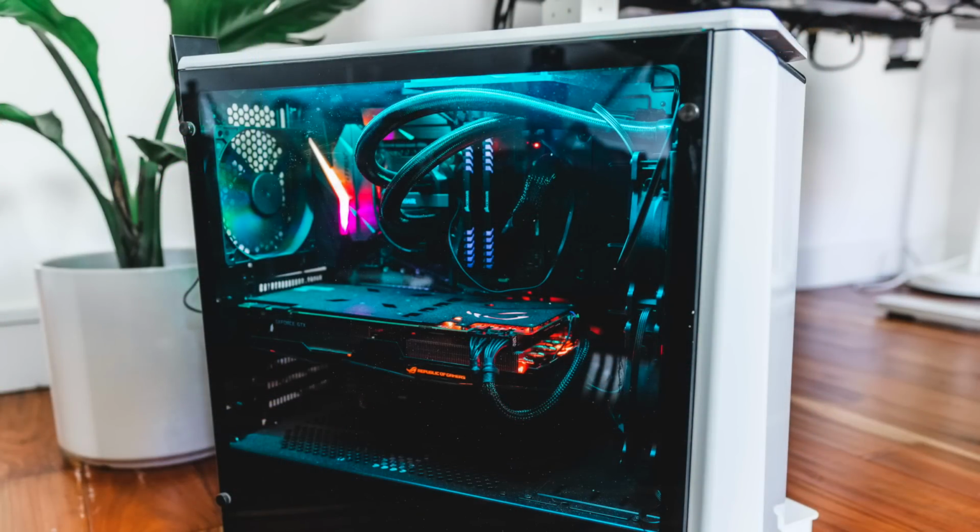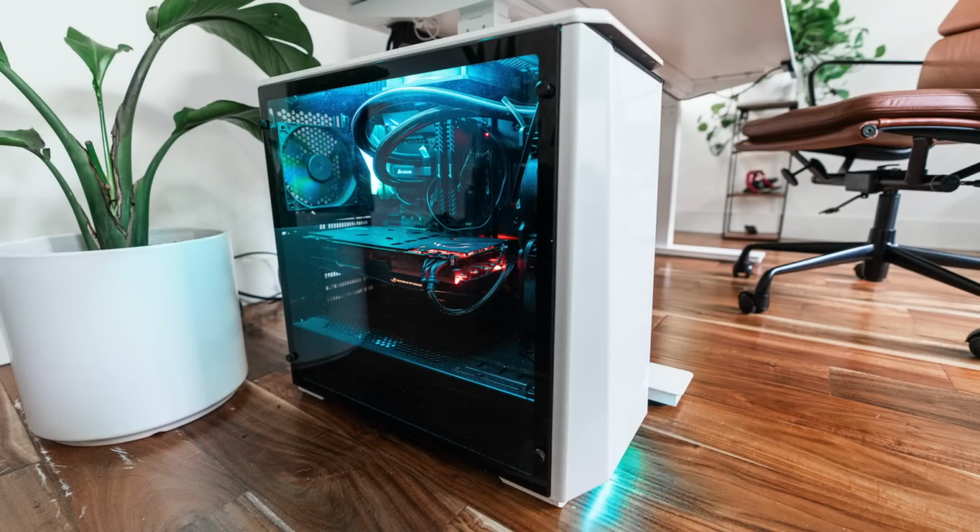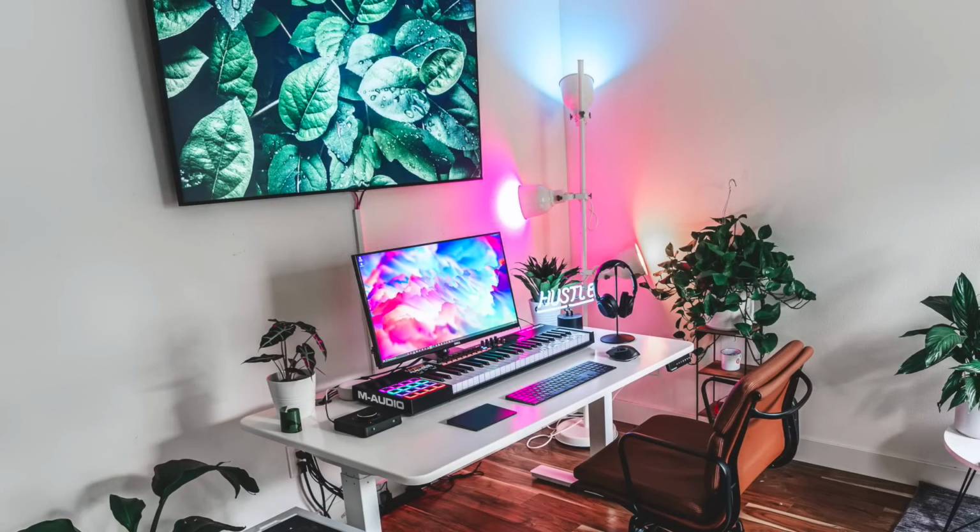And then checking out the PC inside the Fantex Eclipse P400 case in white, we have an Intel i7 8700K CPU with the Corsair H100i V2 AIO, 16 gigs of Corsair Vengeance RAM with the motherboard, Asus ROG Strix GTX 1080 Ti graphics card. Kinda got that cool blue color theme inside going on.